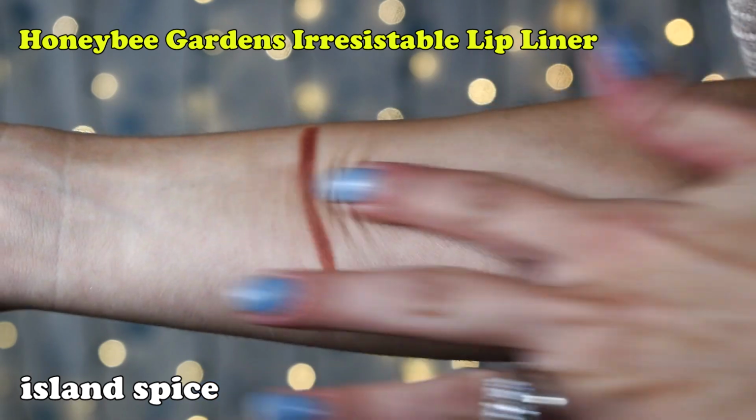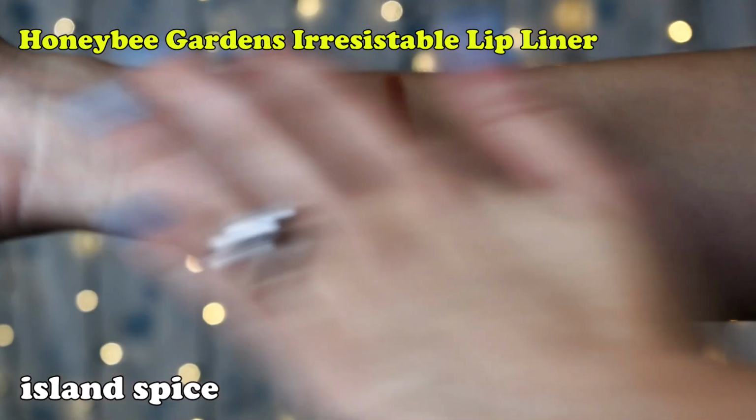Again, it's a wooden pencil, so it can give you a bit of a softer look, but the pigment is still there. The glideability, I don't know if that's a word, is still there. It doesn't tug on the lips. You can fill in the entire lips and it's not going to look or feel super tight or drying, and I love the shade of this. I don't know, there's something about it that I think is super flattering.